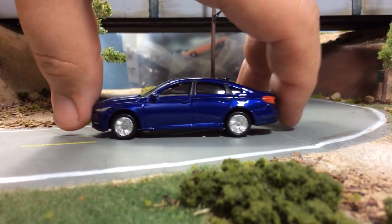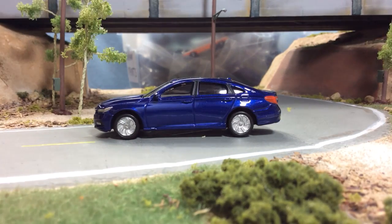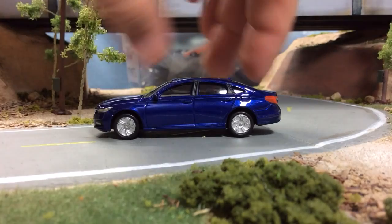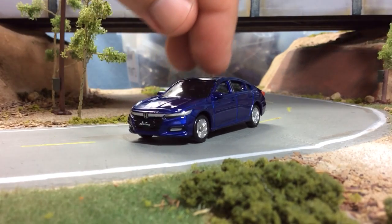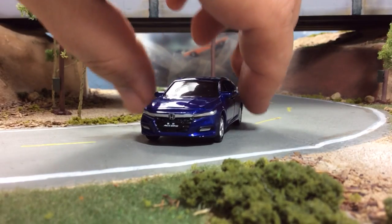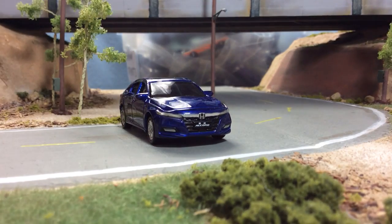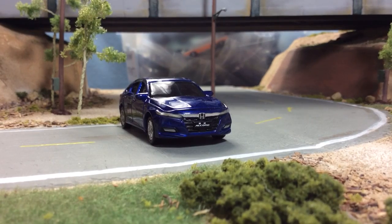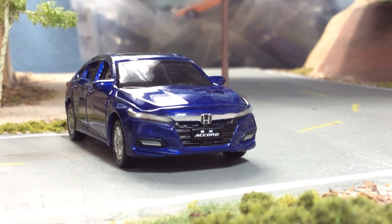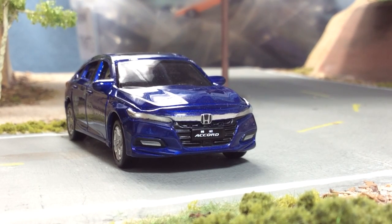It's just that stupid dark color, same color as the Civic from Mini GT, and it just doesn't show up on camera. But I got this. It's not the most detailed car, and it's priced right there with TLV. But there are just so few Hondas out there, especially the Honda Accords, that I had to get it. Because with cars like this, you may only get one chance to buy it.